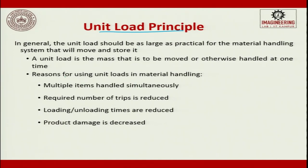The reasons for using unit loads in material handling are that multiple items can be handled simultaneously. For example, when a truck is moved, or when somebody makes a delivery at your home, he tries to bring multiple items simultaneously. The required number of trips is reduced when we have properly planned the unit load. Loading and unloading time is reduced and product damage is decreased. So, the unit load decision is very, very important in material handling.